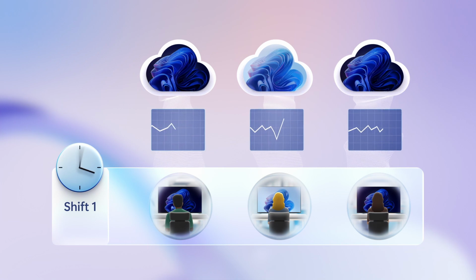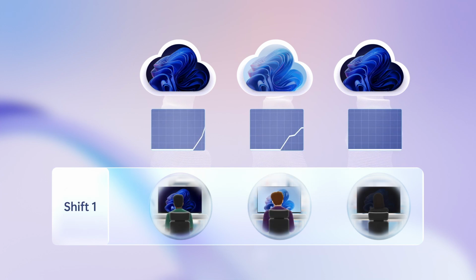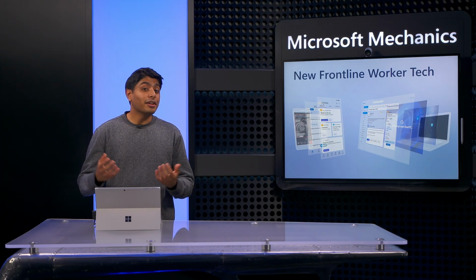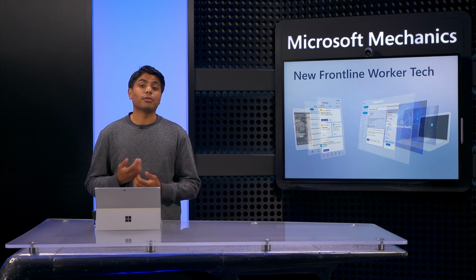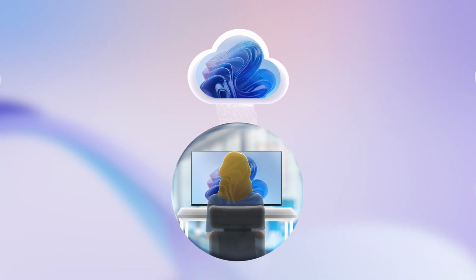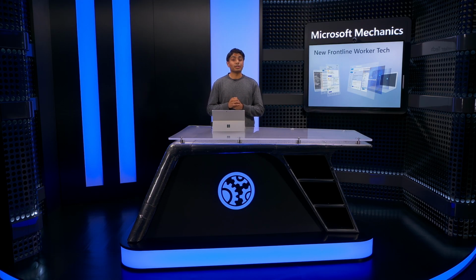And when a worker completes their shift and is no longer accessing their cloud PC, the cloud PC is turned off. Importantly, the cloud PC does not consume resources until the next user logs on to their dedicated cloud PC. So it's the sharing of these underlying resources to run your cloud PCs that makes per-user costs affordable. And because Windows 365 gives every user their own cloud PC, their personal settings are retained whenever they sign in. Now, let me show you how you'd actually set up those frontline cloud PCs.